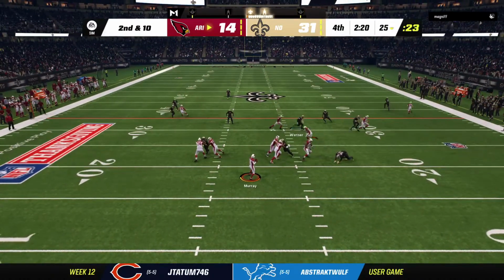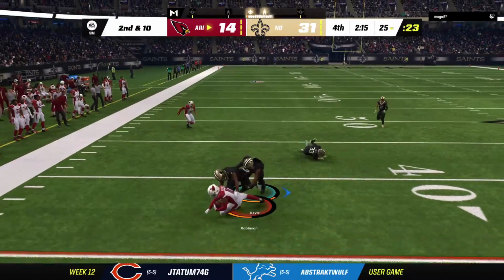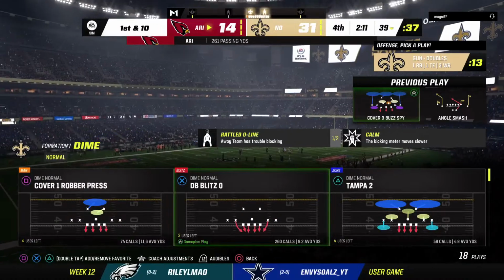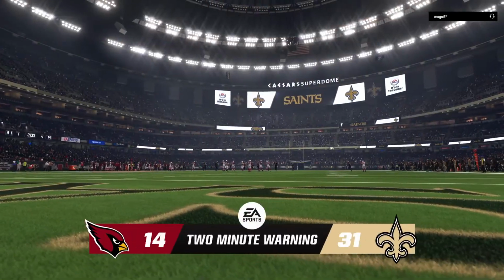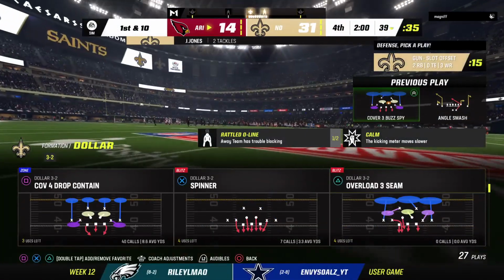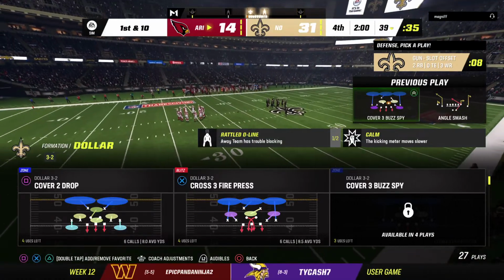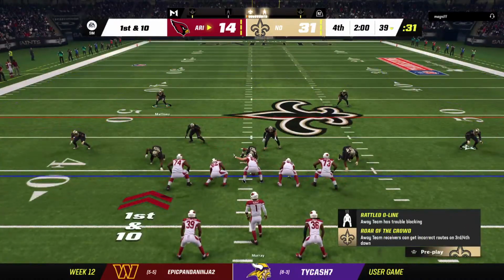Murray again, 2nd and 10. Looking left side, and it's complete. And he gets this one just shy of the 40. They'll mark him down at the 39. That goes for 14 yards. 1st down, Cardinals. 2 minutes left to play in this football game here on EA Sports. So from the 39 now, they'll come up on a 1st and 10.